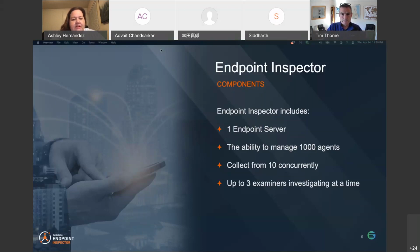When we're looking at those competitors, I'm going to group two of them in one category, which is Encase and FTK. And then the third is Magnet's Axiom Cyber. The two, Encase and FTK, are older solutions that have been around for remote computer collections for quite a while, and those solutions are available for them to do some of these remote computer collections.